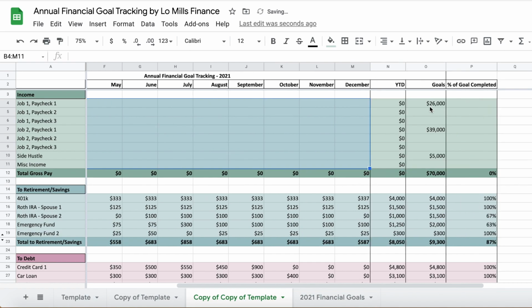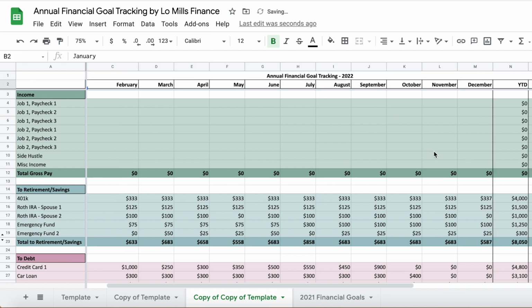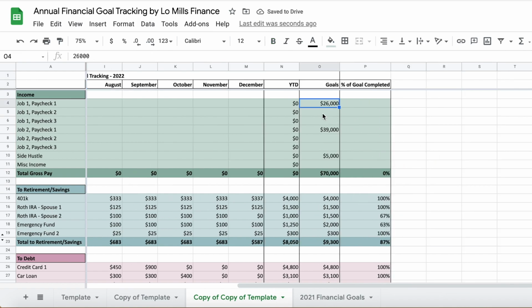And then as you go to set your goals, let's say we're doing this for 2022 now. You say, okay, our goal was for me to make $26,000 last year. Let me bump that up to $28,000. And this goal was 39. Let's bump that up to 42,000. And let's really try to work hard on our side hustle income and bump that up to 10,000. So now instead of 70,000, we want to make 80,000 for the year.